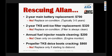The anti-ice filter is another one. We've never seen a TKS anti-ice filter come out that wasn't spotlessly clean, because the only thing that goes through it is pure TKS fluid. And so we tell the owners, unless you have some reason to believe somebody poured a Diet Coke into your TKS tank, it makes no sense to replace the filter unless your TKS system is giving you trouble. It's an expensive job to replace the filter, $320, and every time a filter comes out, it's always spotless. So it just doesn't make sense. We always say no to that.